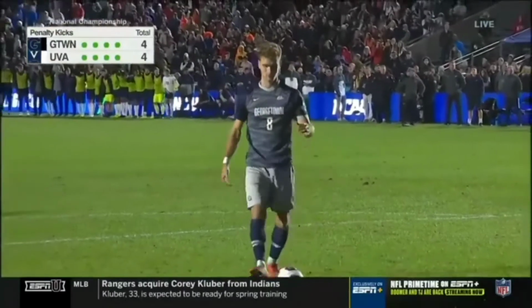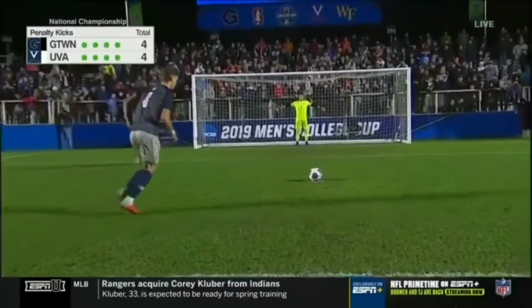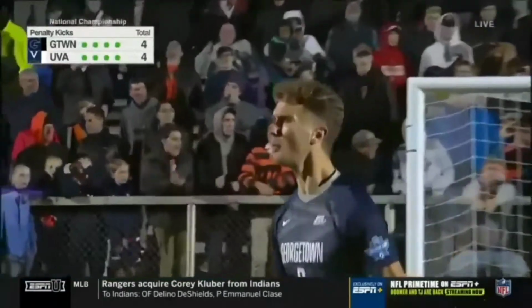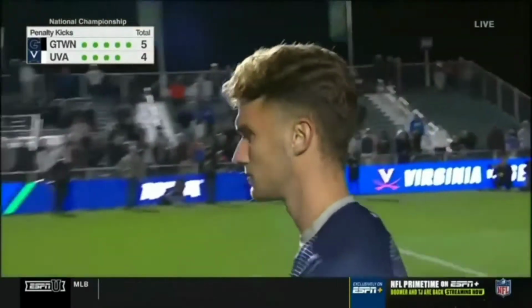J.B. Fisher for Georgetown. Oh, he got a hand on it. Shuttler got a hand on it, still goes in. Fisher converts. The pressure now on Virginia.